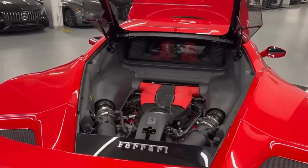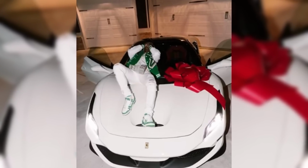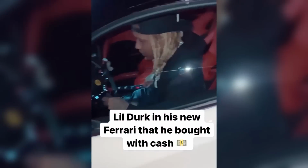A company known as The Roadshow did not disappoint. They quickly responded to his request with a white-colored F8. He then took it to Instagram immediately. The Ferrari is one of the fastest and it tops out at 211 miles an hour.